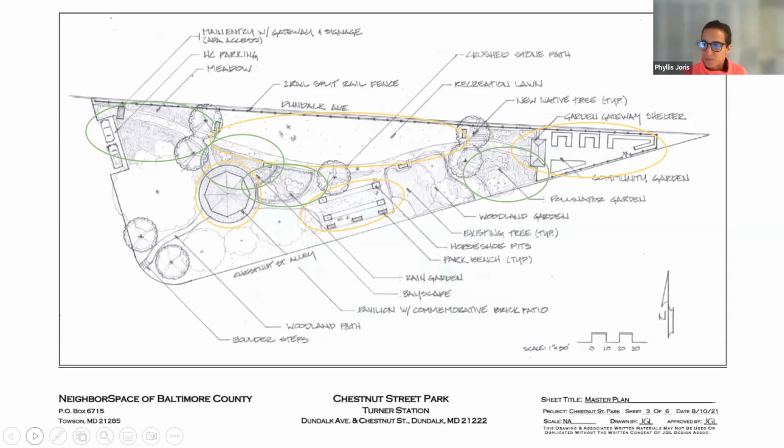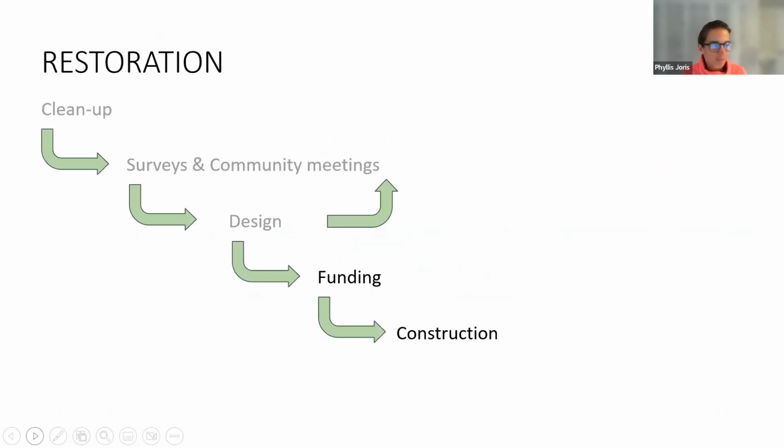So this is kind of our general restoration process. We've already done the cleanup. We have the final design. Next up is finding funding to construct the design. This can be quite a challenge, and we usually have to cobble together funds from multiple different sources. That's just the way it is. It's often also the case that we are able to find grants to fund the green infrastructure, those design elements that address the environmental goals and objectives.